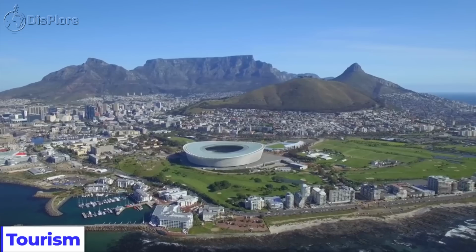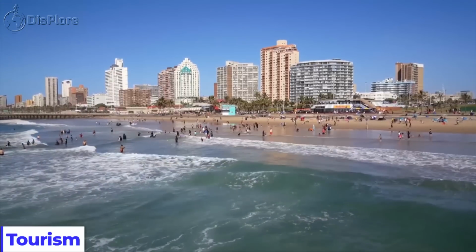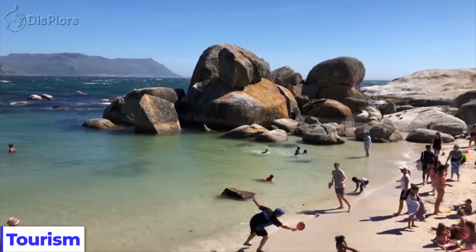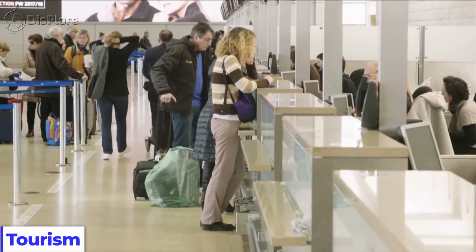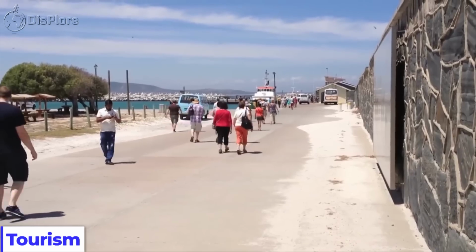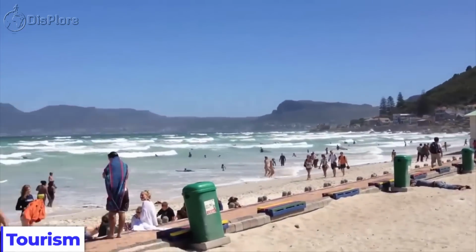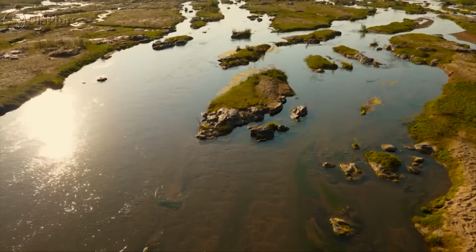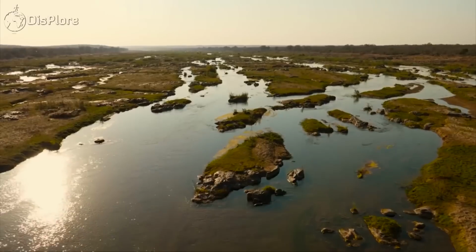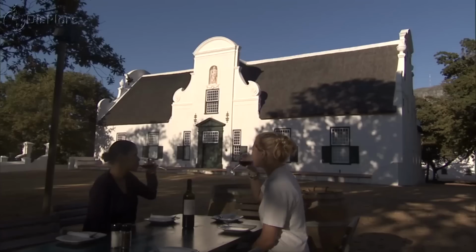Tourism. South Africa is a popular tourist destination with around 860,000 arrivals per month, of which around 210,000 come from outside the African continent. The industry accounts for a substantial amount of the country's revenue. South Africa offers both domestic and international tourists a wide variety of options, among others the picturesque natural landscape and game reserves, diverse cultural heritage, and highly regarded wines.